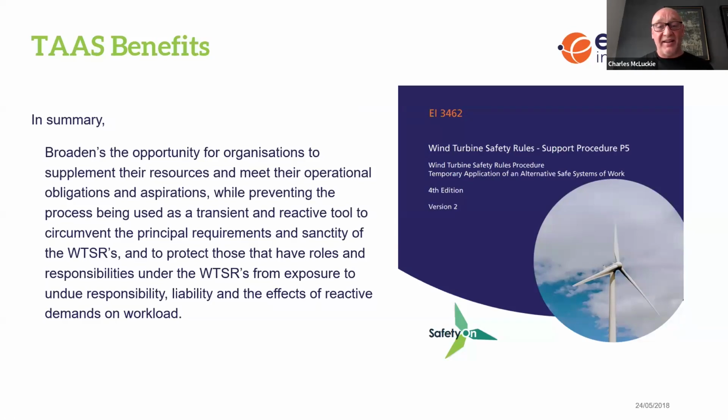This is just a bit of a summary statement, just to try and encompass what the new rule set is about, what task is about, and what we were trying to satisfy with this last update. So again, principally broadening the opportunity for organisations to supplement resources and to meet their obligations or aspirations for campaign work and stuff like that as well, and just to be as pragmatic about the application of the rules as we can.